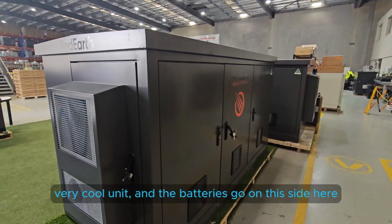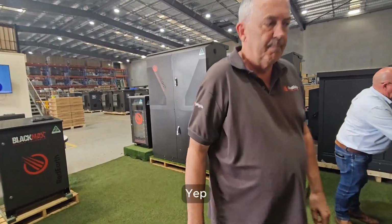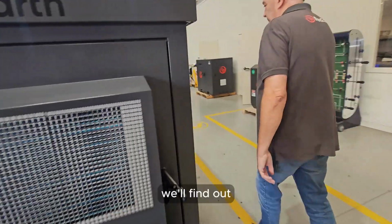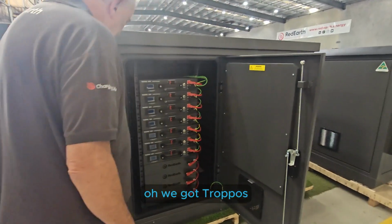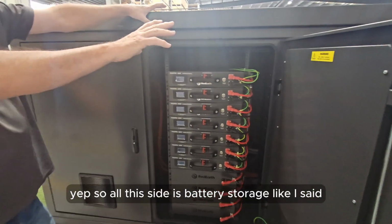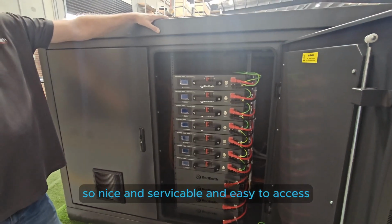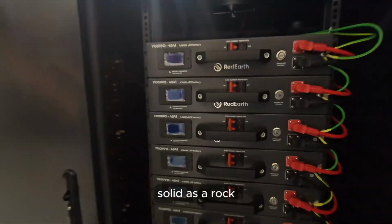And the batteries go on this side here. Uses the Troppo 4.1s, yeah? Has that actually got batteries in it? Soon find out. So what's behind door number 1? Oh, we got Troppos. So all this side is battery storage, like I said. Nice and serviceable, easy to access. See all the BMSs. Solid as a rock.